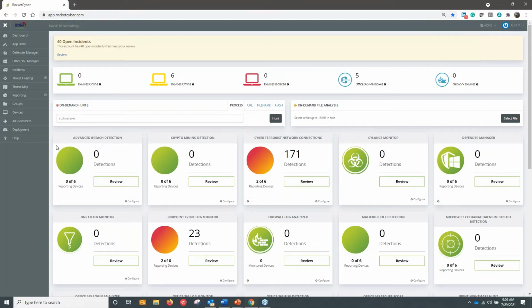Other items that relate to your firewall or O365, we do not have visibility into, and we cannot provide remediation for those as we do not have access. We're monitoring the information, but we don't have access to those systems.